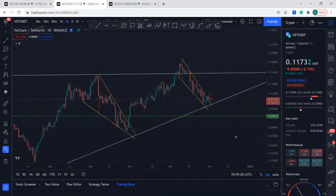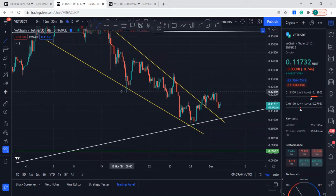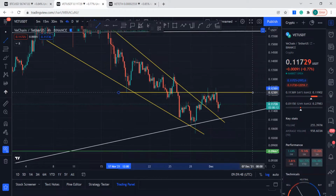But if you go in the 4 hourly, you can see where the resistance was coming from, okay? It was coming from right over here. And you can see as soon as we lost this level, the price just came down. So this is a battle that we are fighting right now.